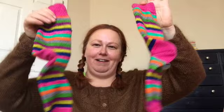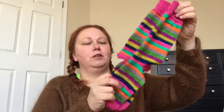Look how fun these are. So initially I was going to make these for Sarita Hansen for Valentine's Day. I swear to you, she picked out the yarn. She says she didn't. And she also says she doesn't need more socks. I don't know why that is. But I have someone else that these are mine for, so they will go to her.